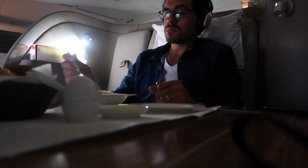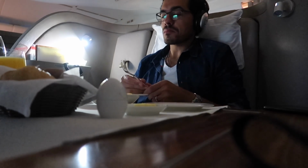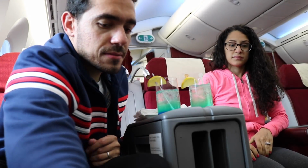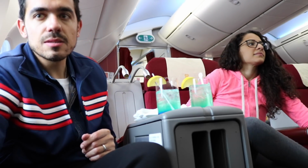I love redeeming Alaska miles for flights to Asia. I redeemed 70,000 miles before for a one-way flight from Hong Kong to JFK on Cathay Pacific first class, which was an incredible deal. I also redeemed 2 one-way business class flights on Hainan Airlines from Boston to Beijing for only 50,000 miles each. Those are some amazing redemption values right there.